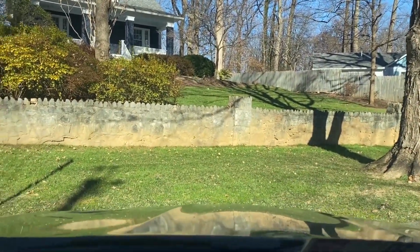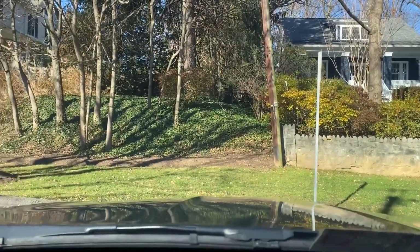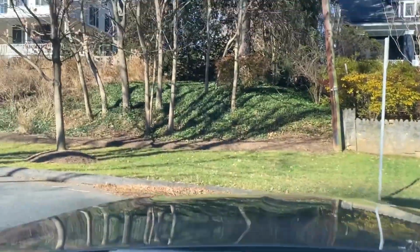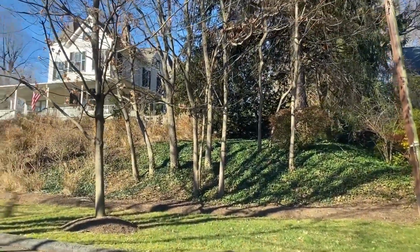Where we had the dead end there, we were right by Black's restaurant, which is a really cool restaurant. If you're in the area, definitely stop by there. Also behind Black's is actually the MARC train.